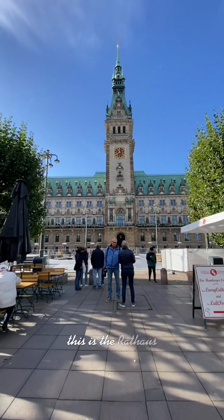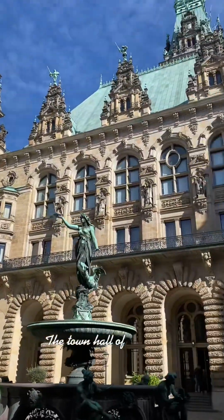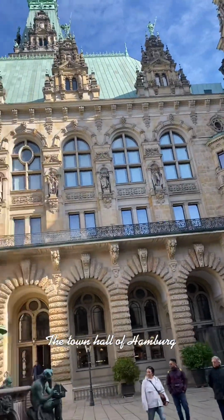This is the Rathaus, town hall of Hamburg.